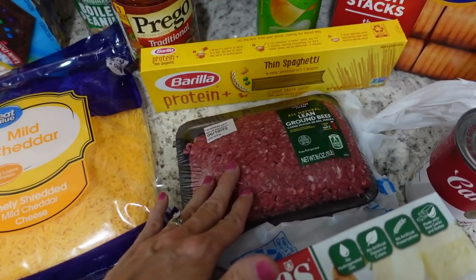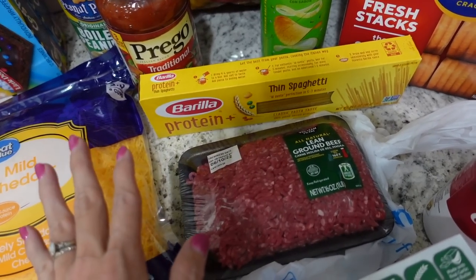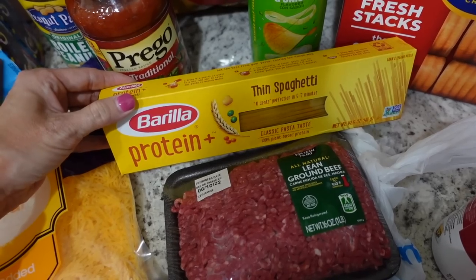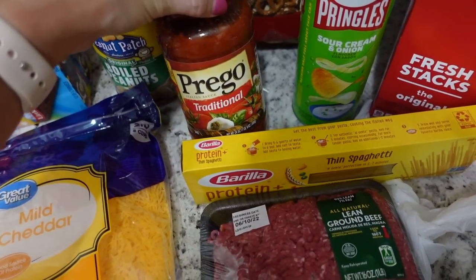Also, we're doing baked spaghetti this week. This is a staple meal in our house. It's one of the easiest dinners to make. I just get some ground beef, some protein plus thin spaghetti. My kids prefer the thin spaghetti over regular. So I got that, and then some Prego.